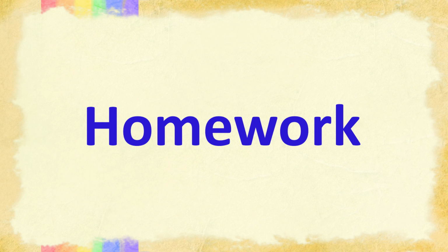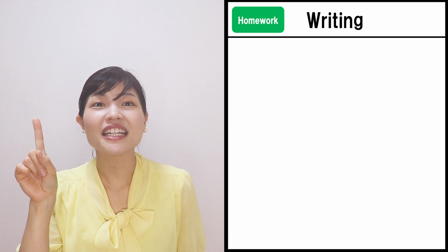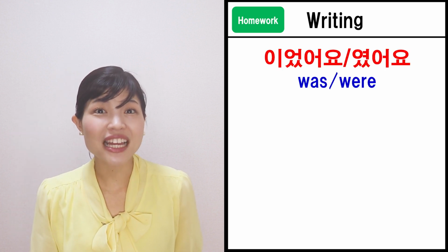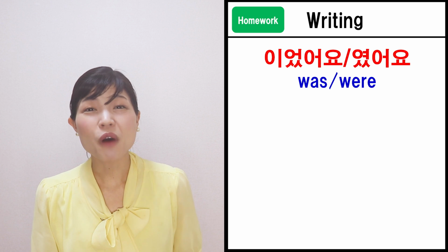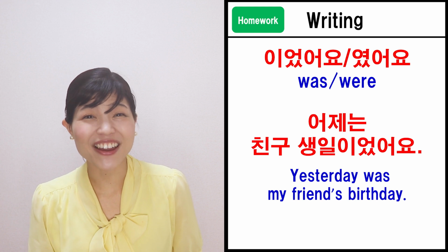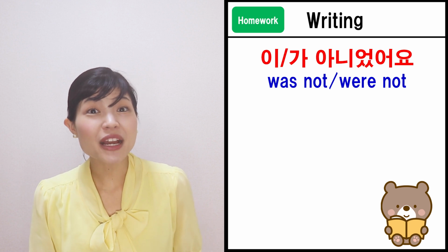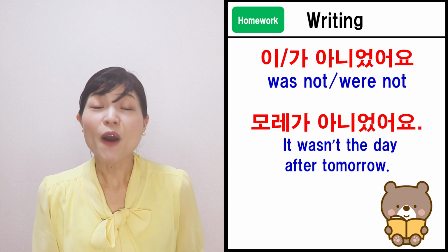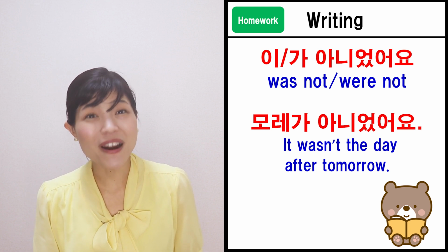Good job! Be sure to read it aloud 5 times. Okay, I will announce today's 2 assignments. The first homework is to write 2 sentences. For the first sentence, use the past tense for nouns. 이었어요, 였어요. Was, were. For example, 어제는 친구 생일이었어요. Yesterday was my friend's birthday. For the second sentence, you can make a past tense negative for nouns. For example, 모레가 아니었어요. It wasn't the day after tomorrow.